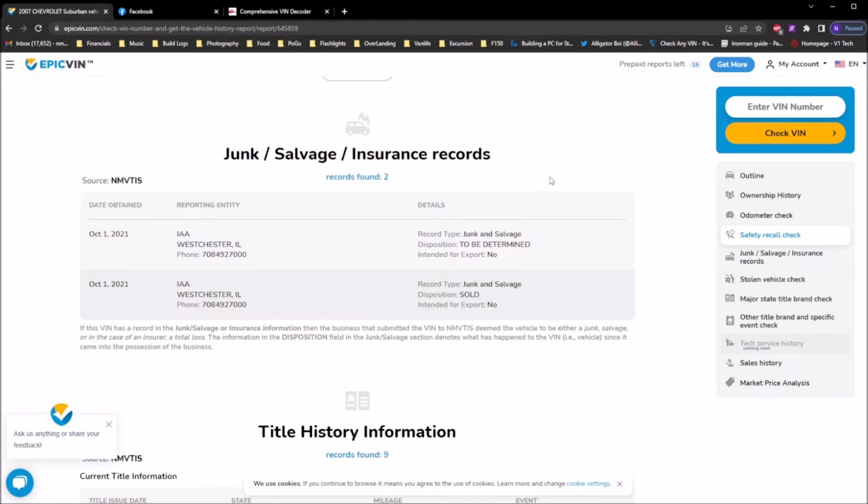So a big red flag here that we find out this has a junk and salvage title that the owner never mentioned. And while we do like to give owners the benefit of the doubt, there's no way to not know that you have a salvage title in your hand if it's in your name.